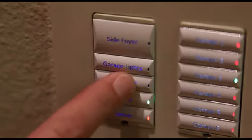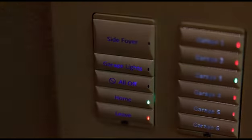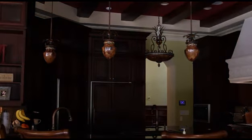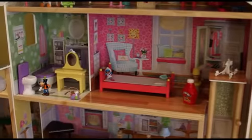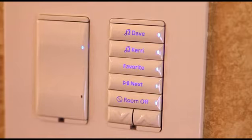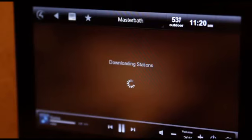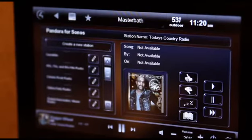My wife, she loves the fact that she can hit one button at the end of the night and shut the house down and not have to walk around and make sure the kids' lights are off or the playroom lights are off. Just makes it easier. We program in each room, there's a Dave with a note next to it and a Carrie with a note next to it. And you know, we program in our favorite stations.